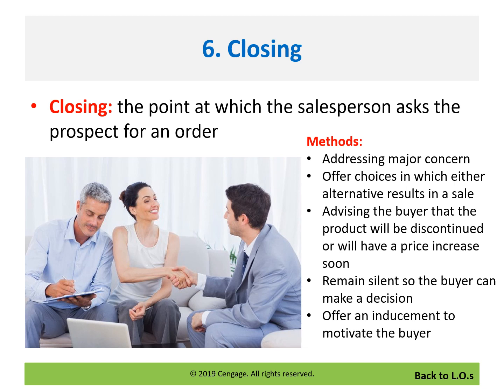addressing the prospect's major concern and offering a convincing argument, advising the buyer that a product will be discontinued or will increase in price soon if this is in fact true and not meant to deceive the buyer, or remaining silent so the buyer can make his or her own decision, or offering an inducement to motivate the buyer, such as a discount, freebies, or buy one take one offer.